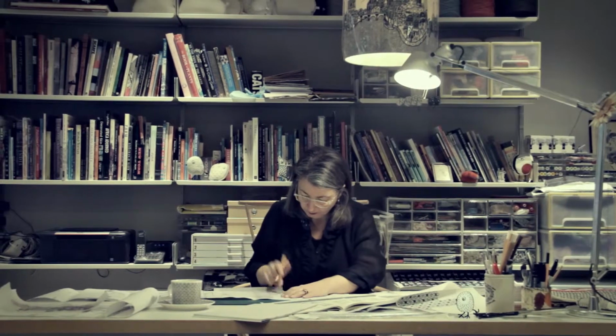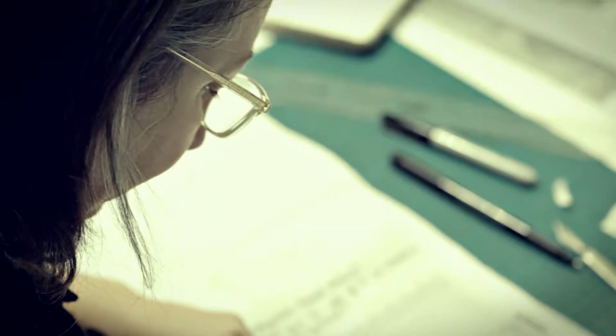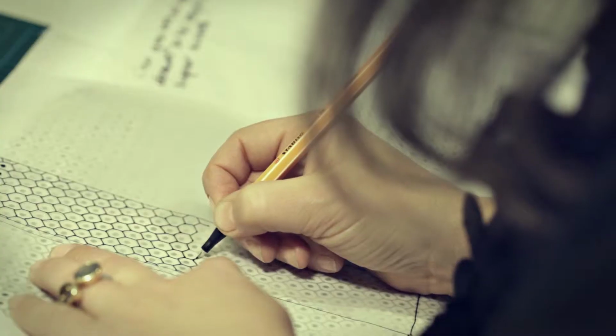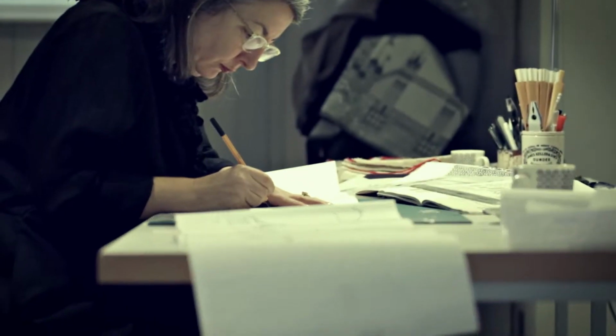My name's Charlene Mullen. I originally trained in print at Middlesex many years ago, and then after a couple of years out working, I went back to Royal College and did illustration. Ended up working in fashion, doing a lot of work that was very illustrative based.